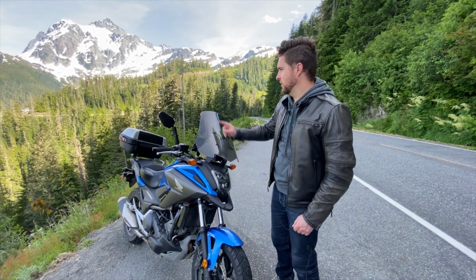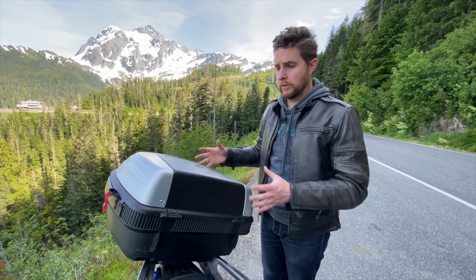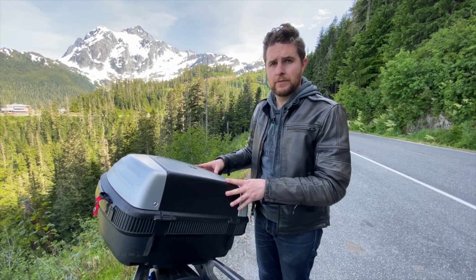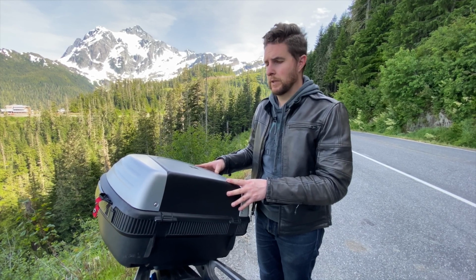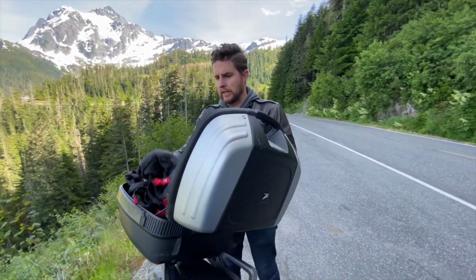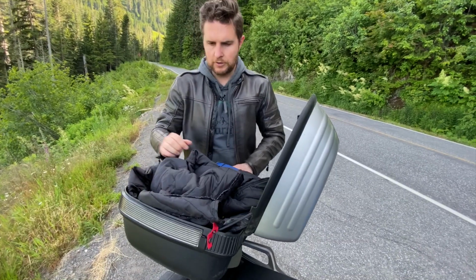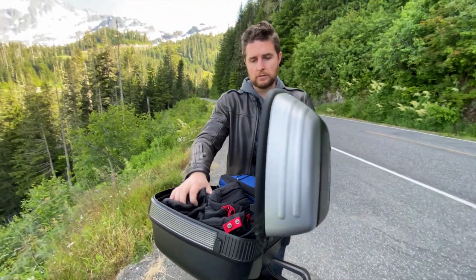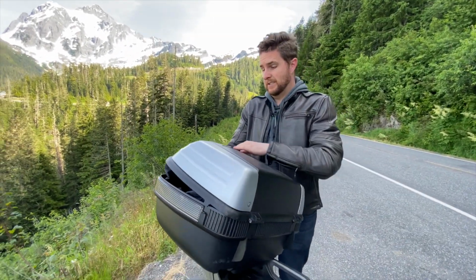One is the storage. You can see on the back here, this one came with this hard case or pannier. It's a little ugly and I don't know if we would have bought it if we had purchased it on our own, but it's ended up being super convenient for us. Like today, we've got extra layers for warmth, our lunch, and drones and camera equipment. You can really pack a lot inside of this motorcycle case, which is nice.